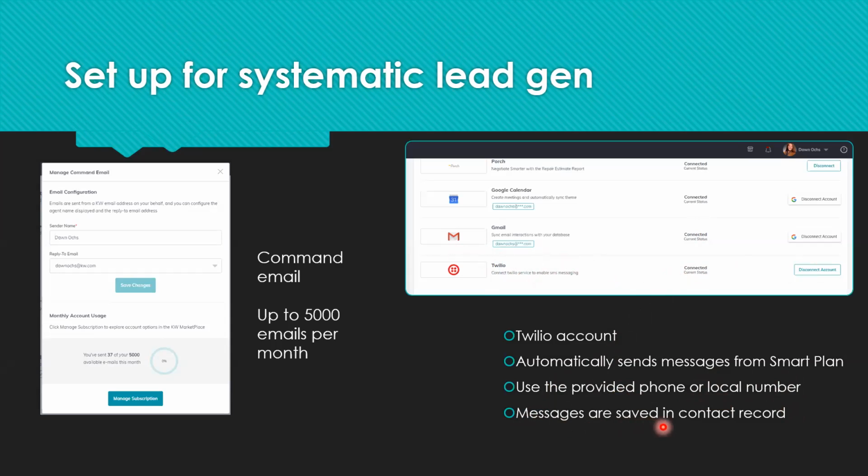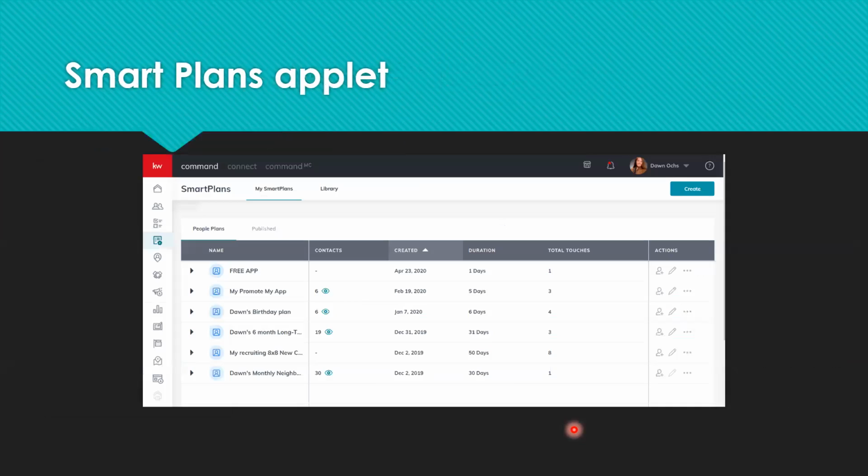Messages are saved in the contact record. So people are like, oh, how do I message back? Well, the contact record in your Command system will save those messages and you can message back and forth there. All right. So once you have that done, you want to go to the Smart Plans applet, and that is right here. It kind of looks like a little checklist.